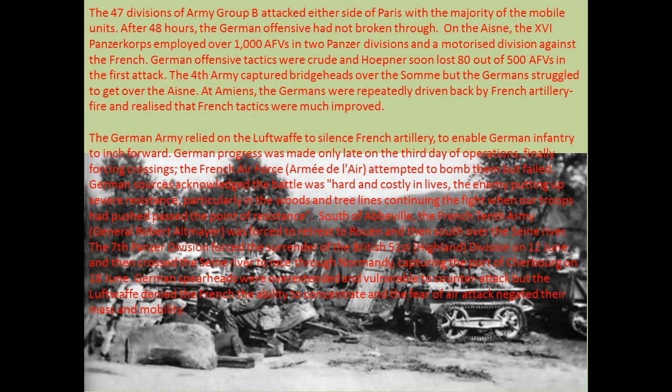Soon, south of Abbeville, the French 10th Army, under General Robert Altmeyer, was forced to retreat to Rouen and then south over the Seine River. The 7th Panzer Division forced the surrender of the British 51st Highland Division on the 12th of June 1940 and then crossed the Seine River to race through Normandy, capturing the port of Cherbourg on the 18th of June. German spearheads were overextended and vulnerable to counterattack, but the Luftwaffe denied the French the ability to concentrate, and the fear of air attack negated their mass and mobility.